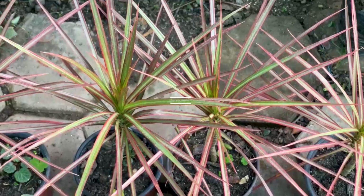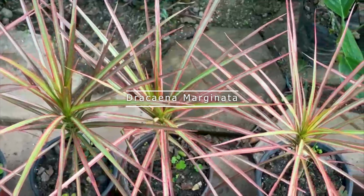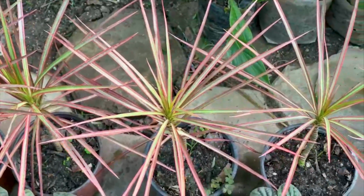20. Dracaena marginata. With its bold, spiky leaves, the Dracaena marginata commands attention. It's a fantastic air purifier and brings height and structure to windowless bathrooms and bedrooms.